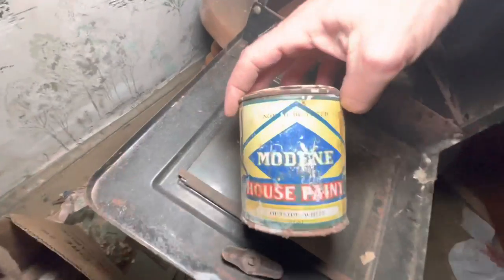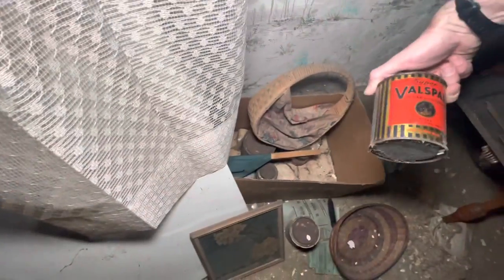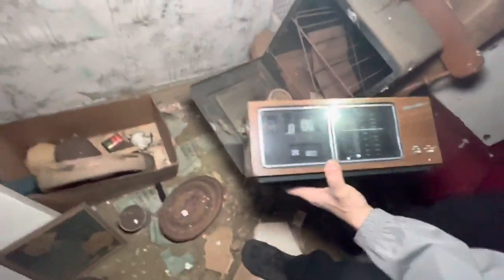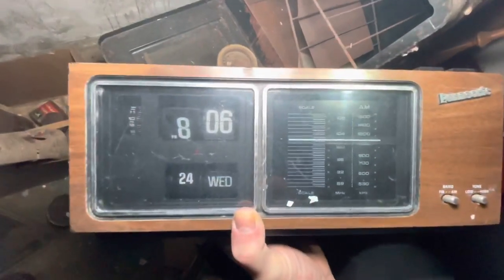Look at these. This stem. House paint. Oh, careful, I felt that floor move. Wow. That's like 80s, 70s definitely maybe? Definitely 80s and 70s as well.